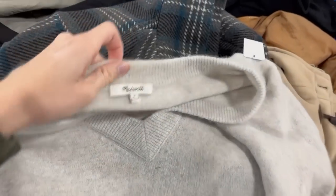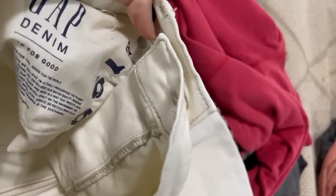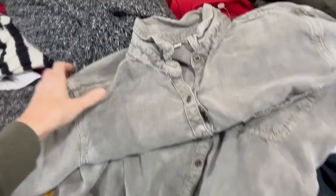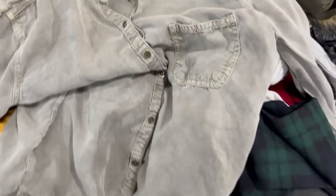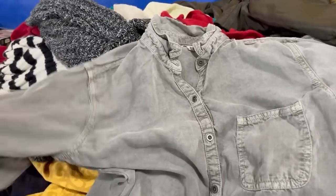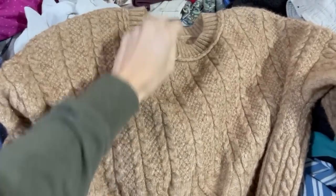All right, everybody, we started off really strong with a couple of cute and super soft shirts here. I did wind up picking up these Gap jeans. They were super cute and I even wore them a couple times until I took a close look at them and saw that they had some bleach stains on them from somebody in the past trying to get something out. And so I wound up redonating those back to the Goodwill.